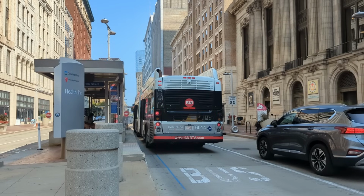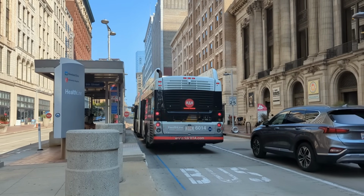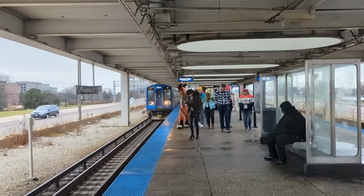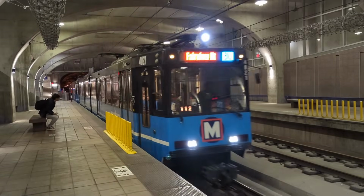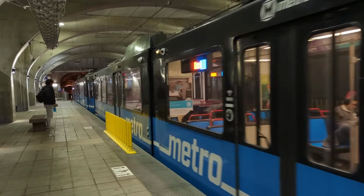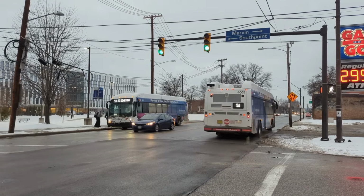And it is still a more comfortable, convenient option thanks to median stations, level boarding, off-board fare payment, and bus lanes. Outside of the largest cities, very few transit lines in the US have headways as good as the HealthLine, with 15-minute headways even after 11 p.m. on a Sunday and 30-minute headways overnight.